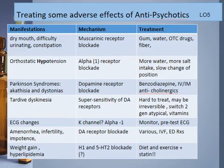And so these are the main side effects and adverse effects associated with antipsychotics and some of the ways in which we can treat them, because it is better to treat the psychosis and then just manage some of these side effects as they manifest themselves.